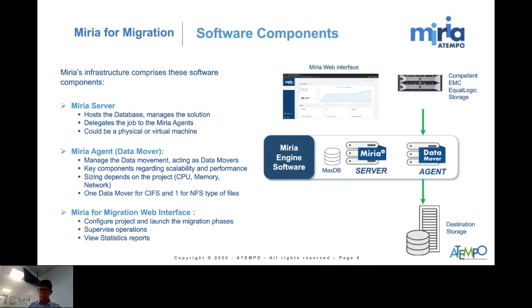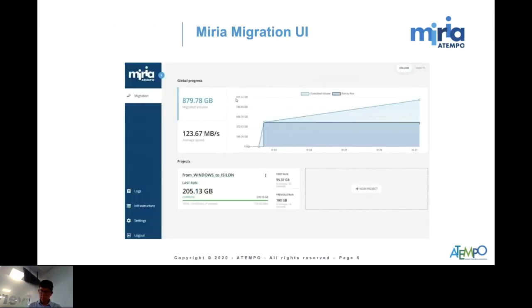And this web interface, I will go into a little bit of detail on that, but the idea is really the way to configure the project, but also to supervise what is happening and to see some statistics. So if I go into a little more detail here, I think we have two parts in this chart, you can see it a little better. At the beginning, we set up the infrastructure, then we go to a little more on settings, and then on the migration.